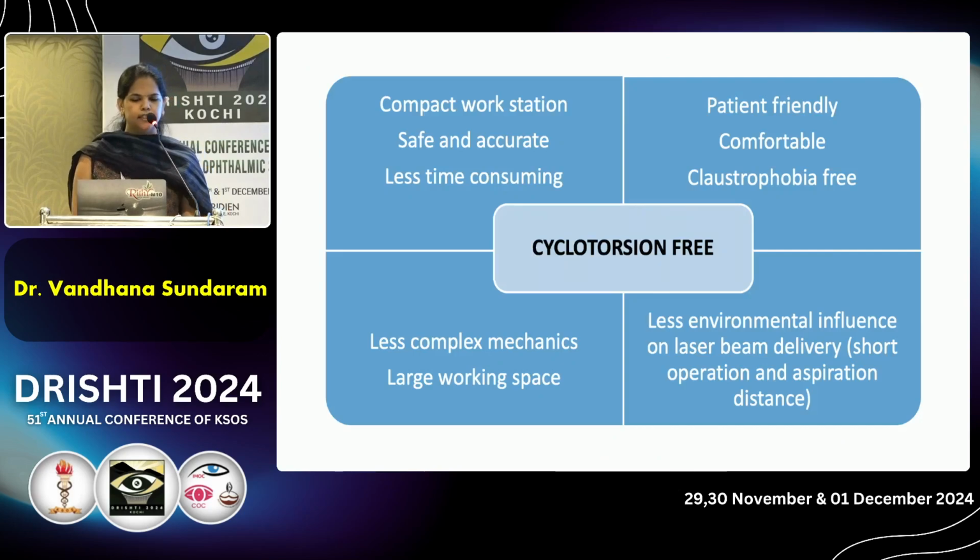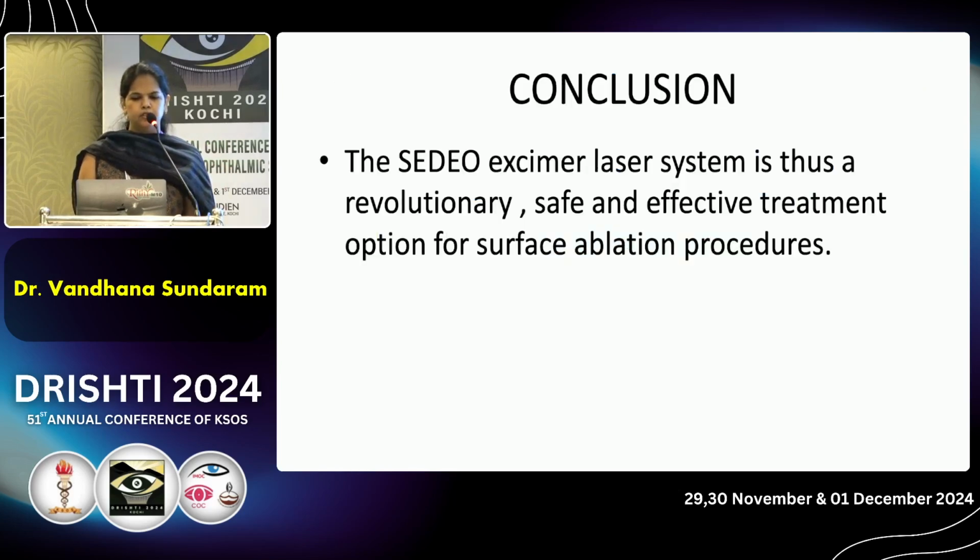So coming on to the Sedeo, because it is going to be in an upright seated position, it is going to be cyclotorsion free. It has a compact workstation. It is safe and accurate. It is less time consuming. It is going to be patient friendly because all these patients are myopes and they are used to having slit lamp examinations right from a younger age. They're very comfortable and claustrophobia free, with less complex mechanics and a large working space. And there's less environmental influence because of the shorter operation, as well as the aspiration distance is short, so less plume formation. So the Sedeo excimer laser system is thus a revolutionary, safe and effective treatment option for surface ablation procedures.